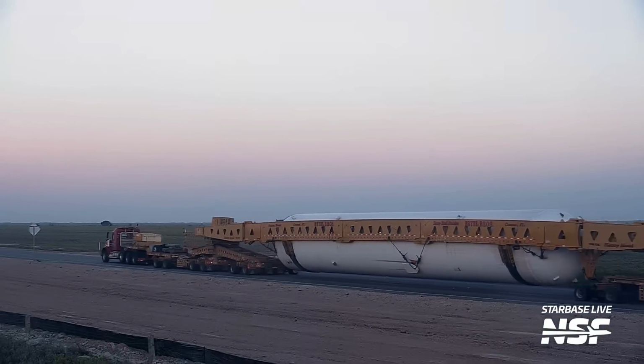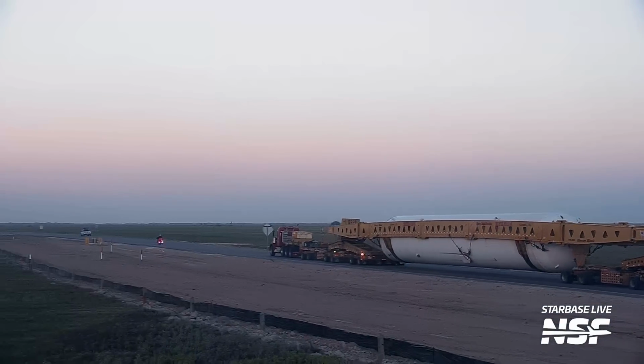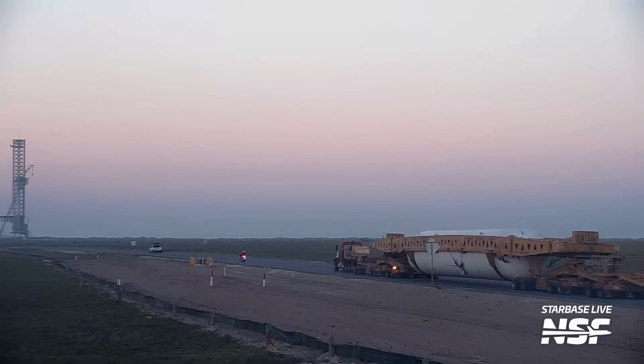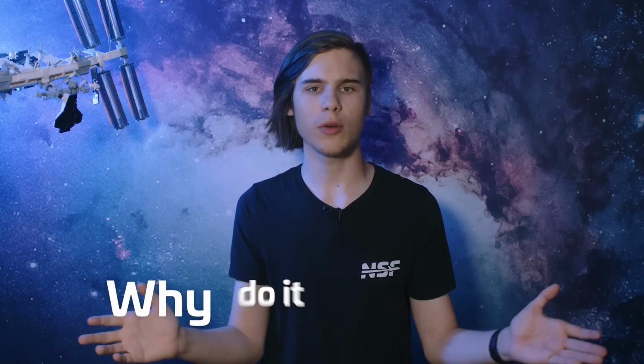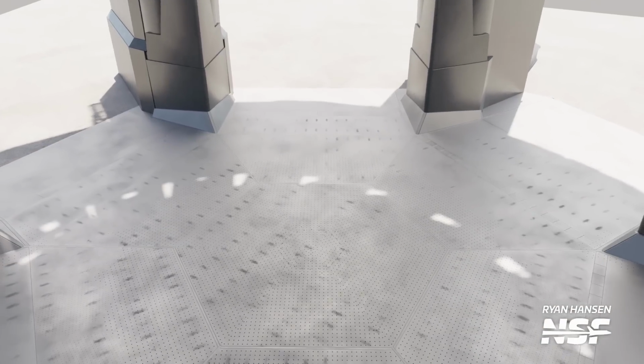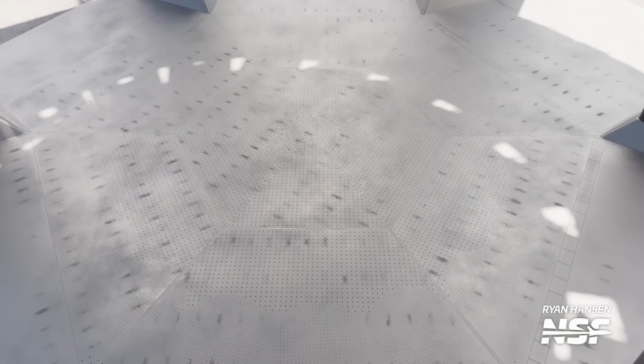However, as of writing, this tank has not yet been plugged in, and SpaceX may not do so until after the 2nd flight if they really are in a hurry to fly. With all of this covered, there's another question. Why do it in this way at all? Why does the plate need to have holes in it, and why is it pressurized in the first place?